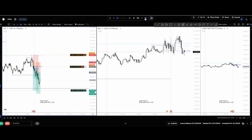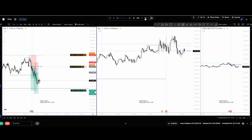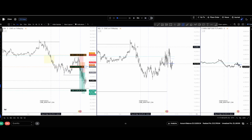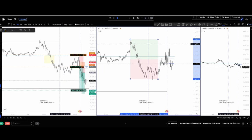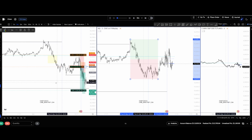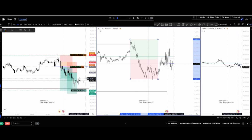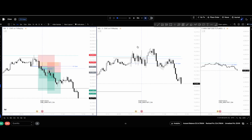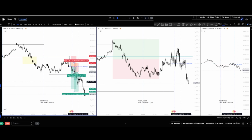Okay, price is ripping down to the downside now. As you can tell, NQ is falling apart. Why is NQ falling apart as well? Because it does a deeper pullback than YM does, and YM was already leaning more on the bearish end versus NQ, which is not. And then there would be your 2R, just like that.